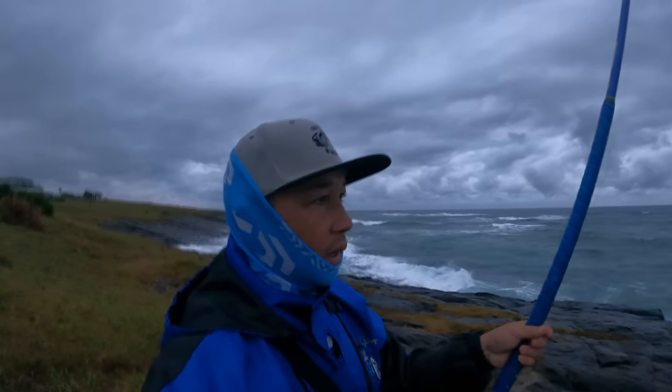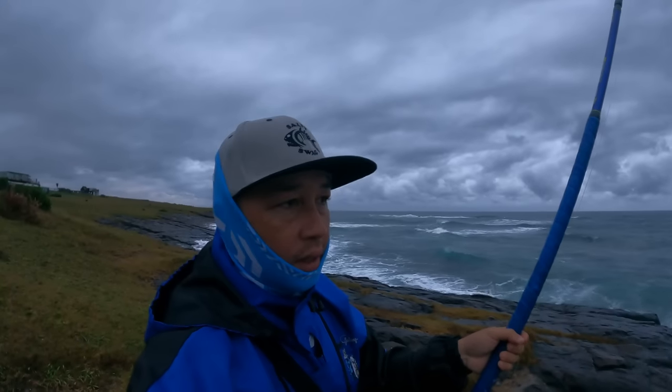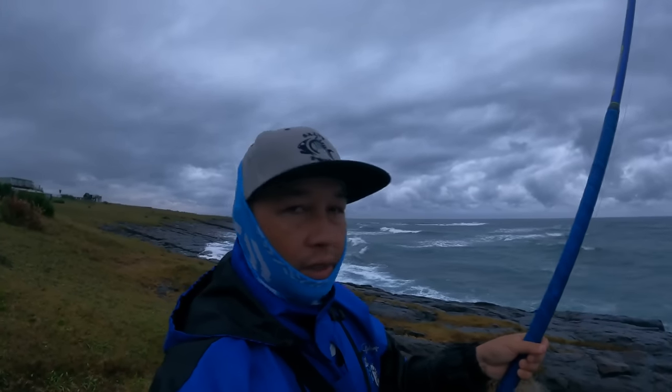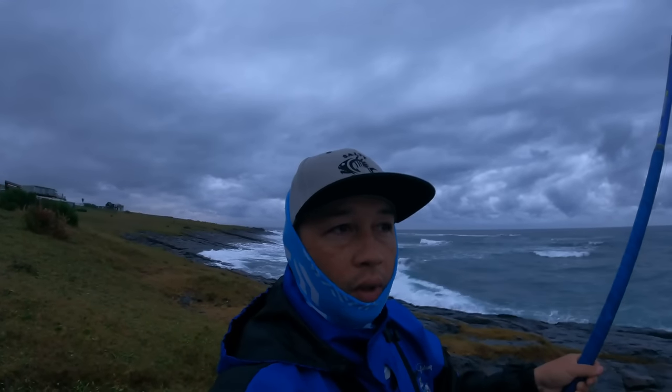Morning, Lannies. Last morning of the trip. Darren and I came down about an hour ago. It was still very dark. And we were throwing paddle tails down here. And nothing, no takers. So I just ran back. The cottage is literally not even 5 minutes from where I'm standing here. And I just went to go and get that Oki leg that I had in the fridge the other day.